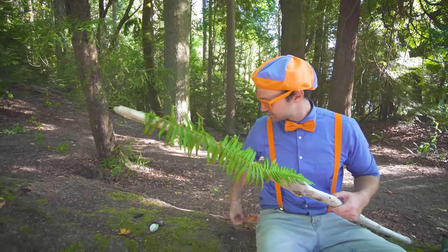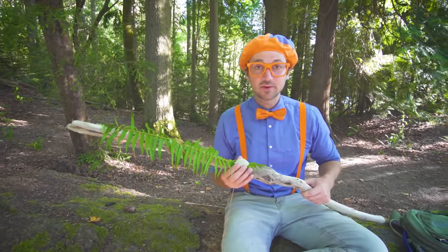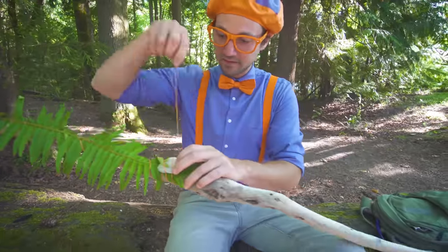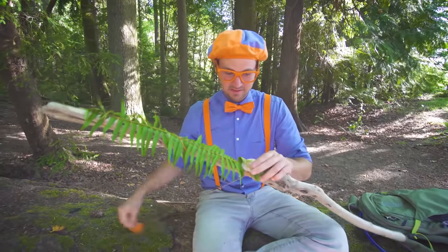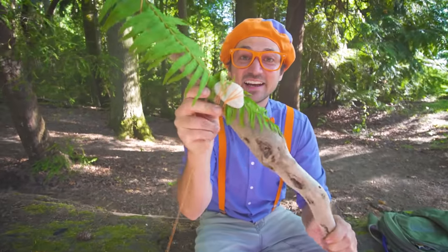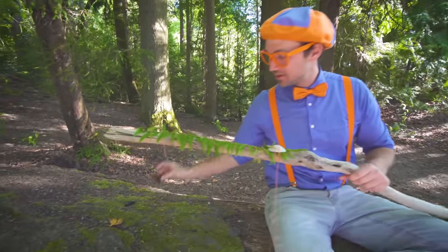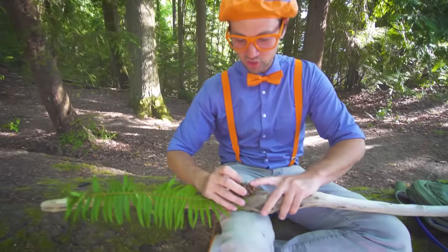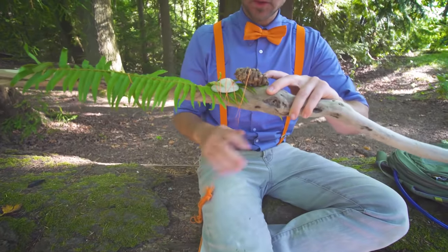Okay, what else? Oh yeah, we have the shell. That's gonna be tricky to put on there, but I think we can do it. There it is. You see that? Yeah! This is looking awesome! And then we have this pine cone that I'll put right below that shell. Just like that. And then gotta loop this around so then it'll hold on to it.